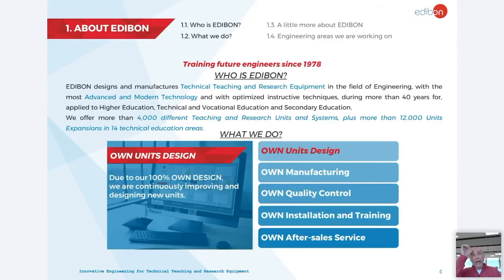Okay, the idea of an Edibon teaching unit is to reduce this gap by offering the most modern technology existing in the market in terms of teaching units or advanced research equipment.